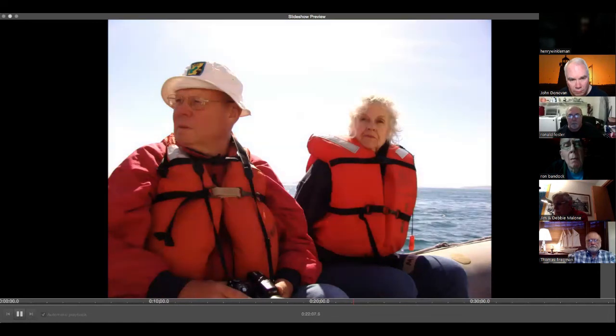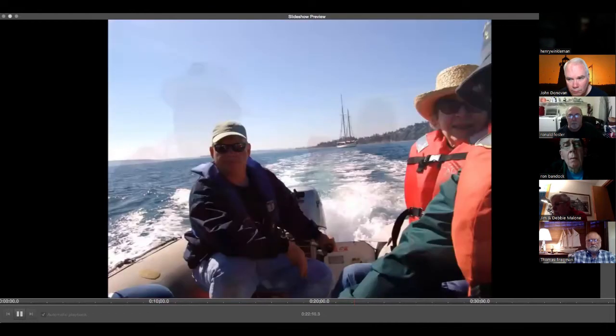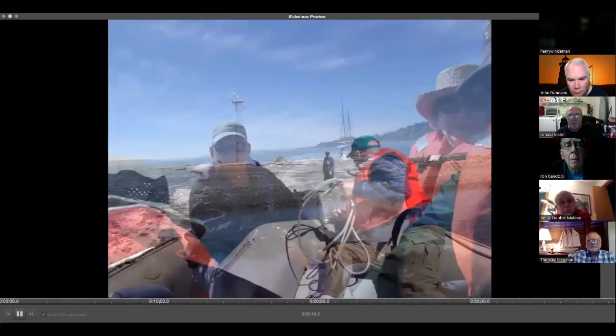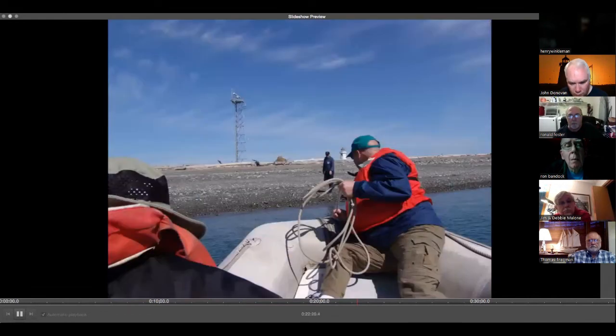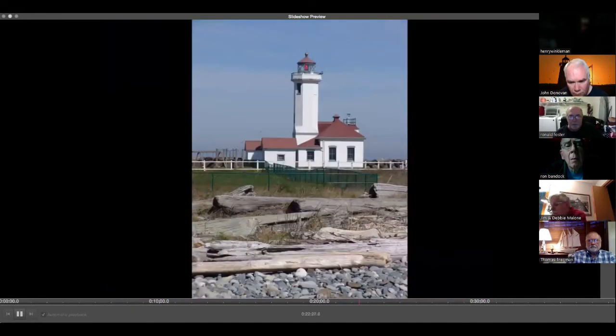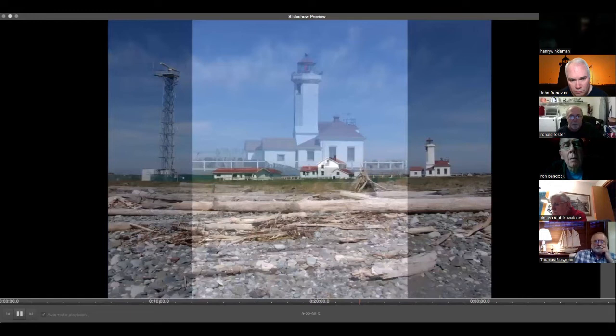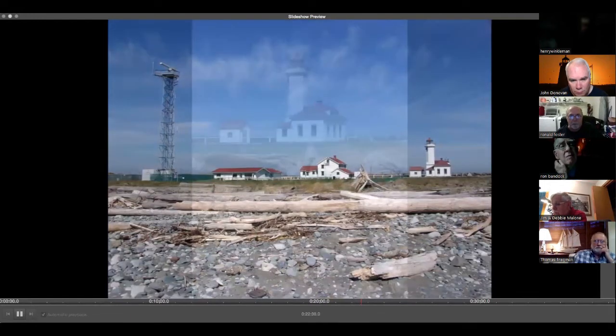Here, Ron D. and Millie are going ashore. Gary pilots the folks to shore. Bob readies to toss the line to the U.S. Coast Guard Auxiliary. There's Point Wilson Lighthouse.